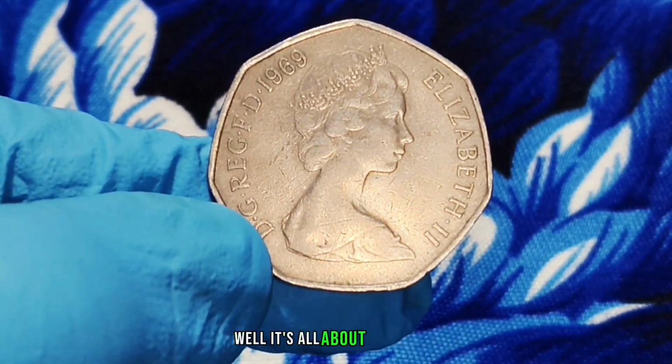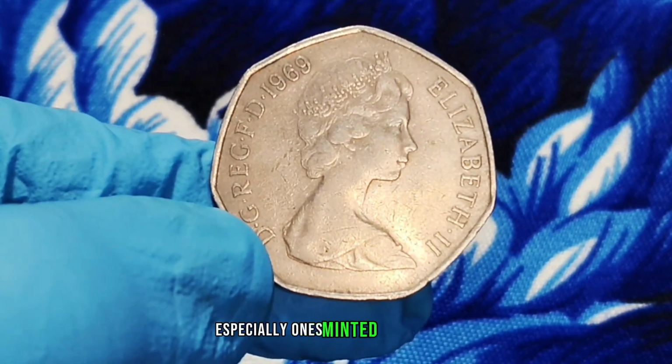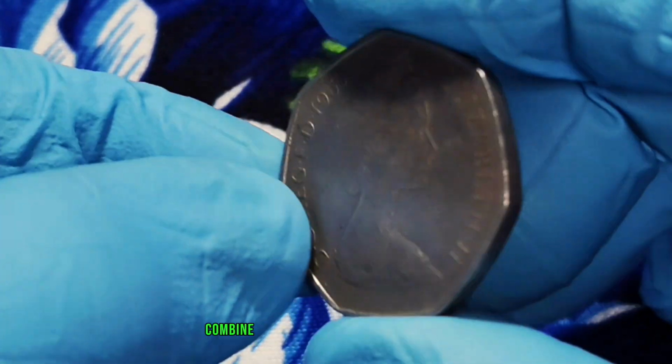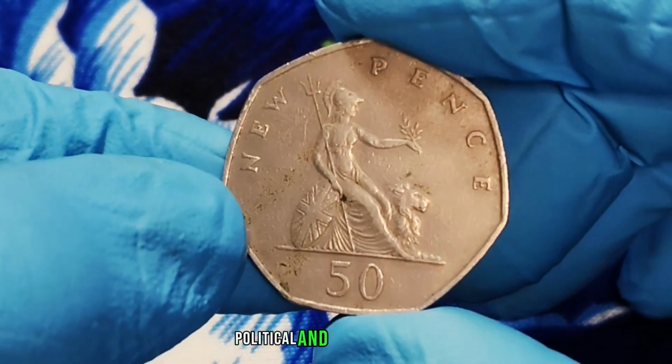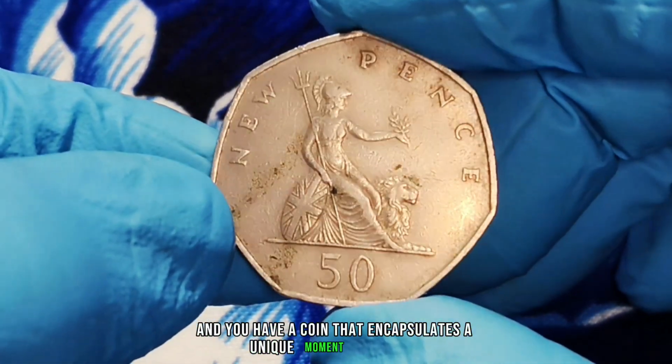Well, it's all about the rarity. Pre-decimal coins, especially ones minted during this transitional period, are considered highly collectible. Combine this with the fact that the UK was undergoing significant political and economic shifts, and you have a coin that encapsulates a unique moment in history.